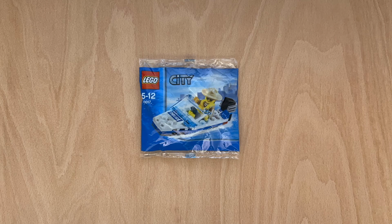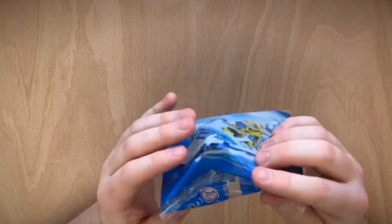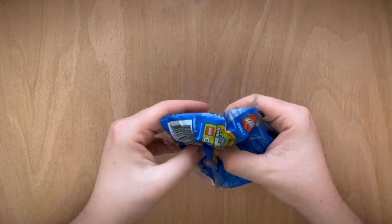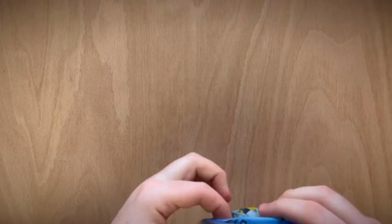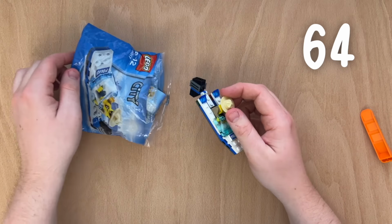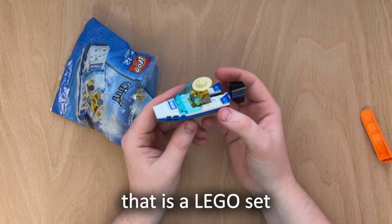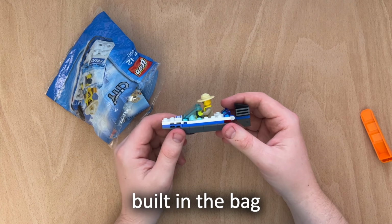Now there is one more Lego City set I want to build, and you know what this means? Build in the back, build in the back, build the Lego set inside the bag. Victory! Oh, I have done it. There we go. That's a Lego set built in the bag.